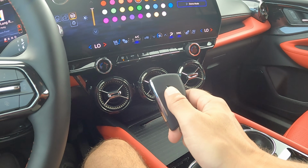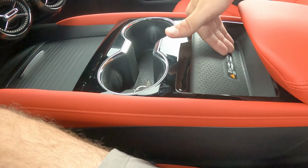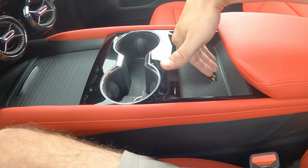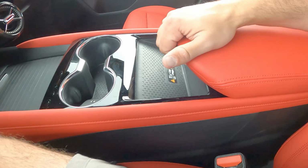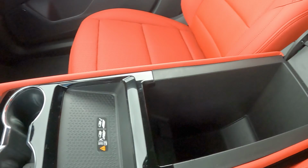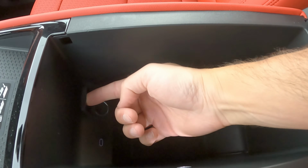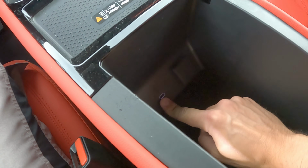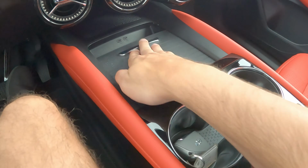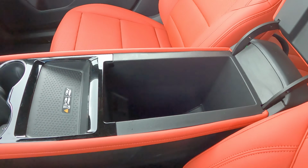I wish it said SS on the back instead of just a Chevy logo. 2 cup holders, wireless charging pad located right behind the cup holders in an angle, meaning that if you're flooring it, your phone is not going to fly away anywhere. If we open this up, you have some more storage down here, in addition to a cigarette outlet right there, and a USB-C as well. So a total of 3 USB-Cs, 2 right here in the front. You also have 1 underneath the armrest right there. Pretty deep storage as well, looking very nice.